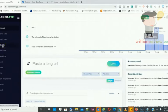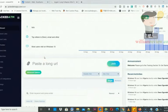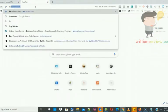So the very first thing you need to do is to find a link, a viral content, or a trending content online, and then extract sales and commissions from that link. So how do you do that? I'm going to head over to one of the sites where you can find trending content, and it's called Buzzsumo.